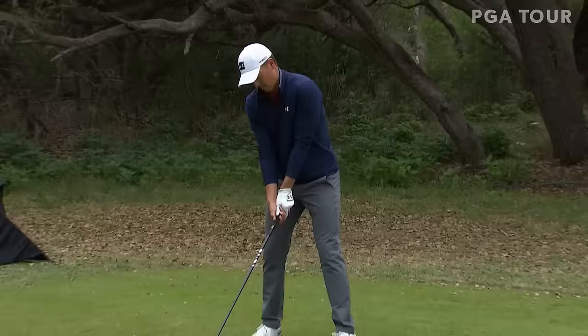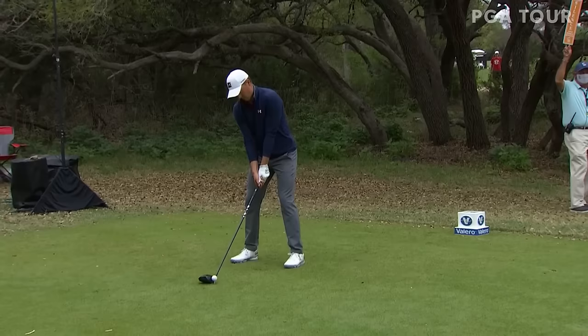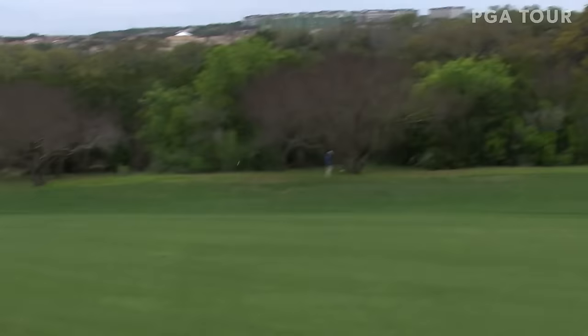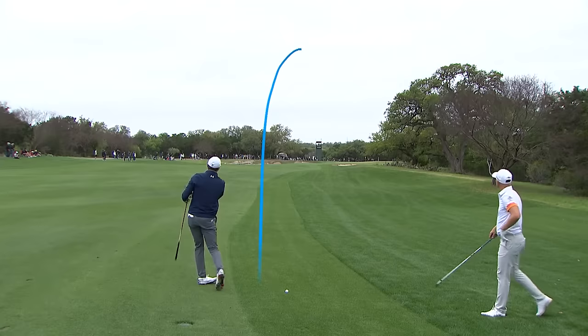Jordan's looking just up the left side, gonna just try and peel one off that left edge. That was a good swing right there. Seems to like it. Oh yeah, and should. Peels it right down the right side. This is another good-looking shot, right on line.